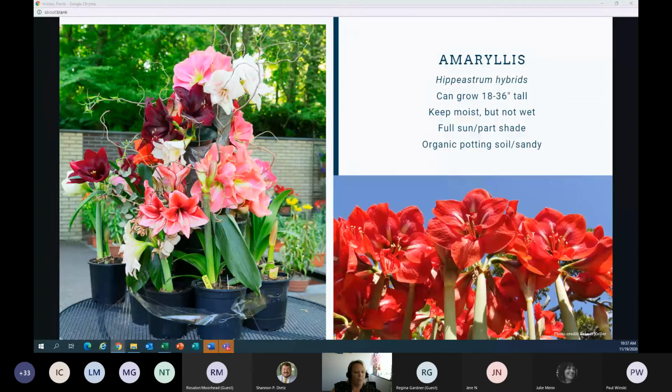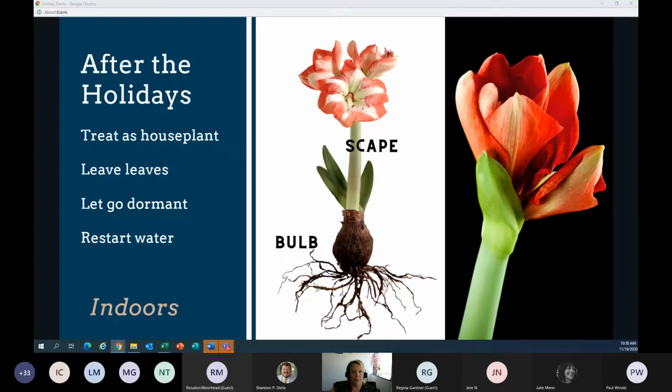This just reminded me, looking at the pots. Sometimes because they can be really top heavy, it could be useful if you have a little bit heavier pot, like a ceramic pot. And this one also responds well, if it's inside in a window, to rotating it, so that way that stalk stays upright. Wait till we get to the fun facts on this one.